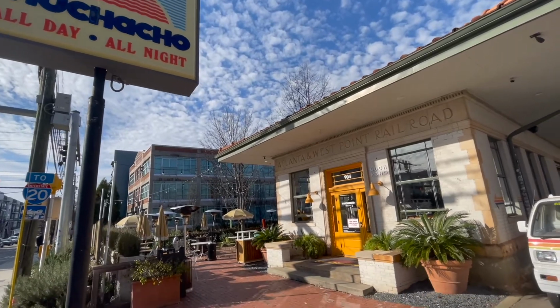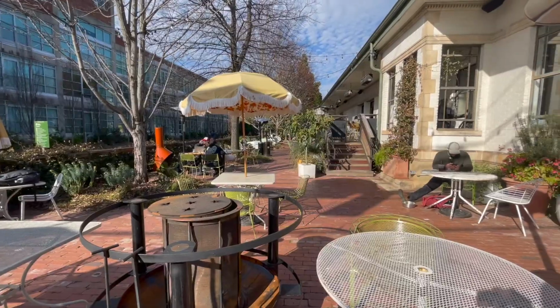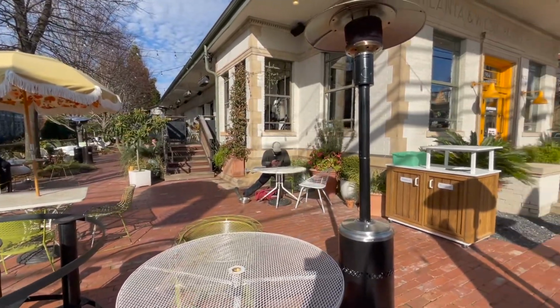All right, you guys, this place, Muchacho, is right off of the Beltline. Great place to get coffee, and they have some killer breakfast tacos. They serve them all day, I believe, but check it out, Muchacho.